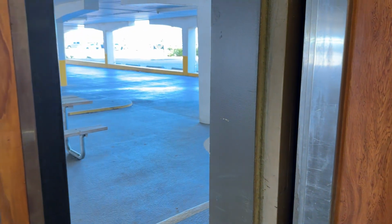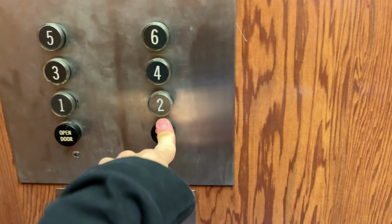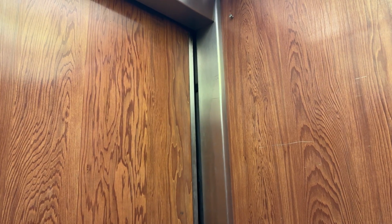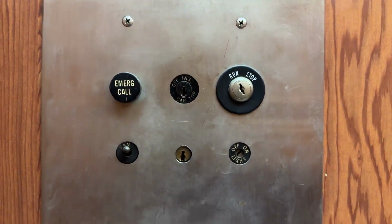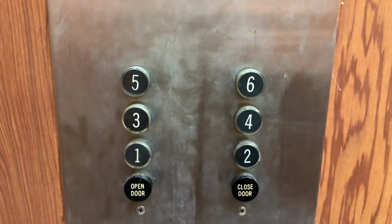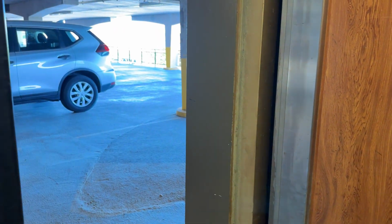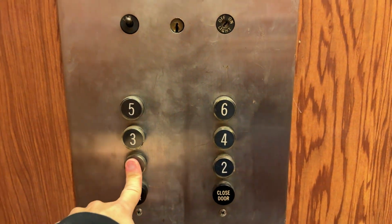This thing's amazing. I don't know if these are either top driven or bottom drive.